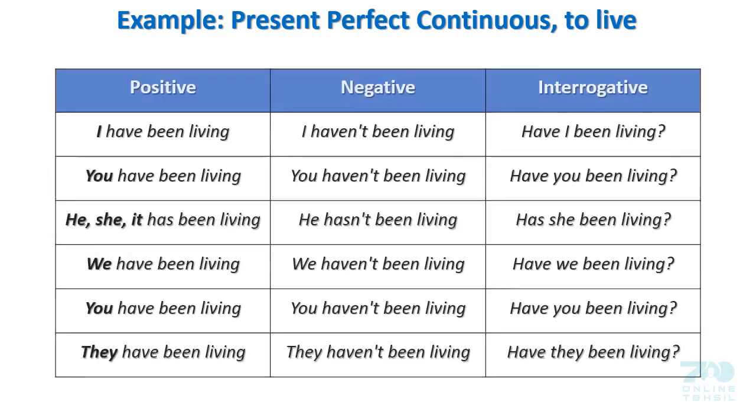Example. Present perfect continuous. To live. Positive. I have been living. Negative. I haven't been living. Interrogative. Have I been living? You have been living. You haven't been living. Have you been living? He, she, it has been living. He hasn't been living. Has she been living?